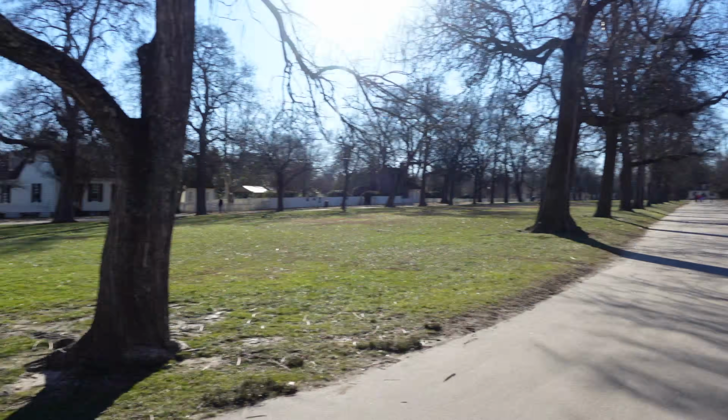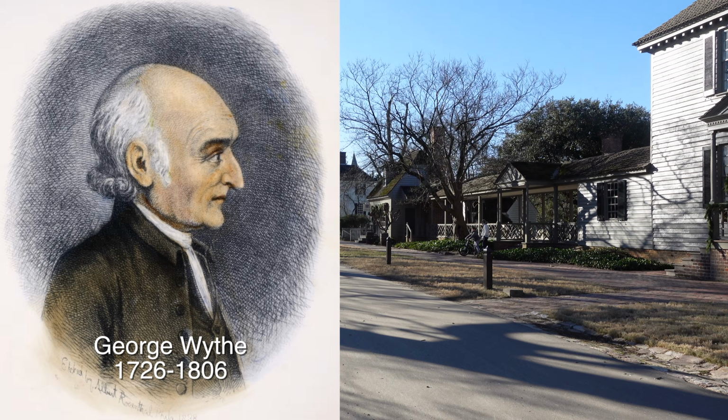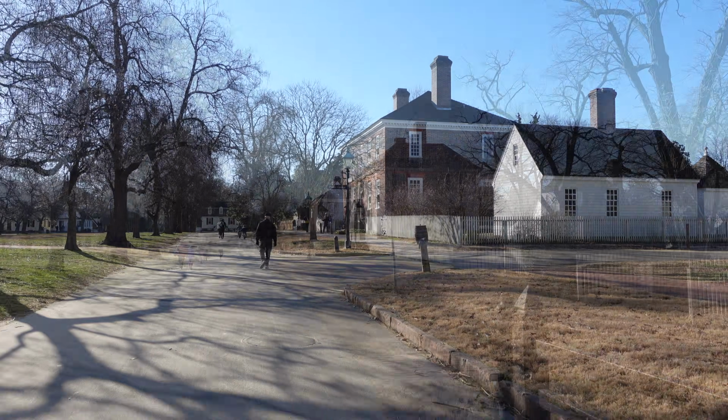Wanted to show off the Governor's Palace. Had a good shot with the sun hitting it. And I'm headed up the Palace Green, and I'm going to visit the George Wythe House, a brick house down there, and residence, of course, of George Wythe, most noted as a professor at William and Mary. He taught Thomas Jefferson, James Monroe, Henry Clay, John Marshall. And yeah, go check this place out.